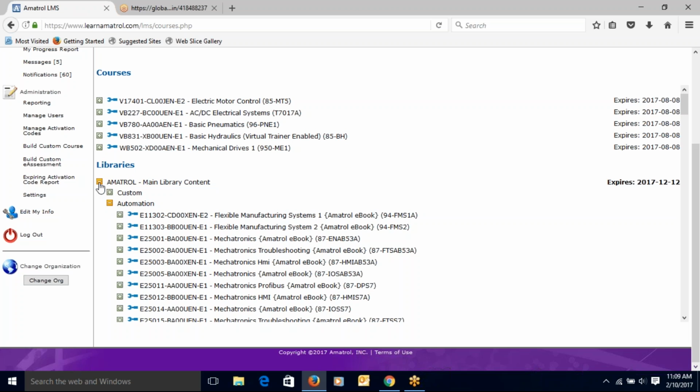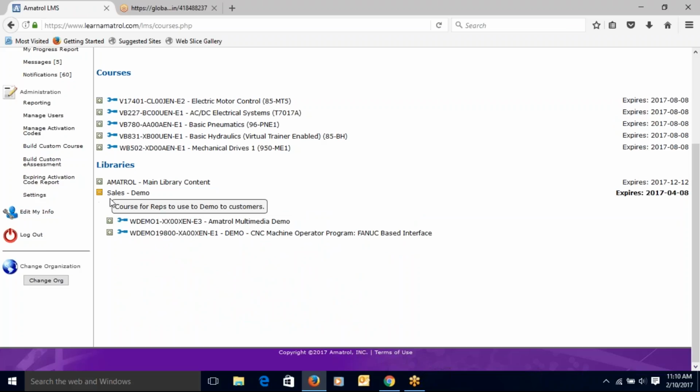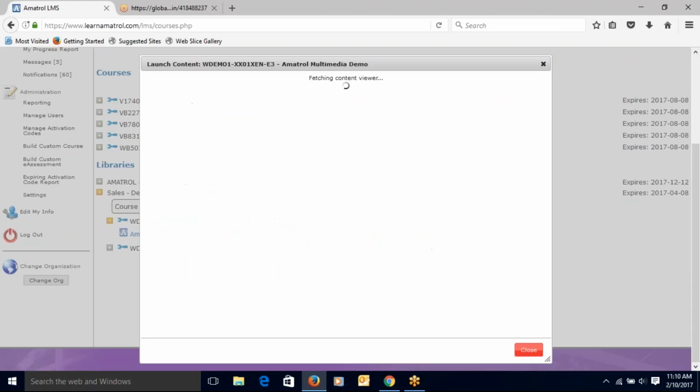So for right now, I'm going to jump out of this Amatrol library, the 300 courses. I'm just going to focus on the sales demo for right now. It's just bits and pieces. We're pulling just interactions from different segments and different modules from e-learning courses, so you can get a look and feel of the graphics and how we present topics and how we always have the student engage in the learning and move the mouse. So I'll open up this demo.